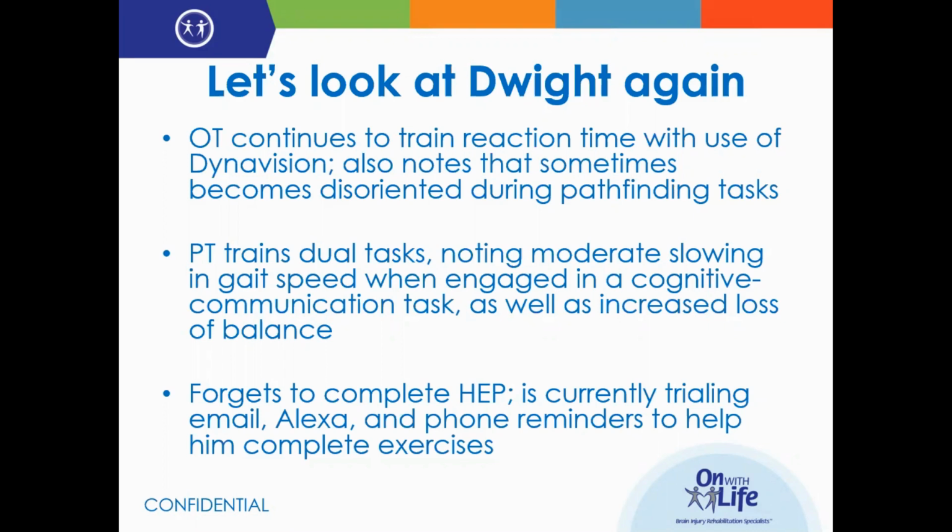So one of the things that occupational therapy has been working on is being able to find his way around the building. If he goes to an area of our campus, is he able to use landmarks to find his way back? So getting into those visual recognition processes.